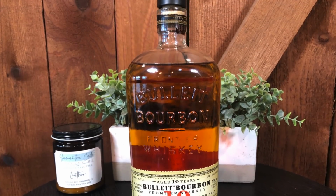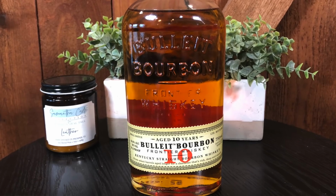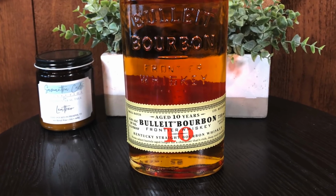All right, next up we have Bulleit Bourbon. And I almost didn't put this one in here, but I am a big fan of its flavor profile, so I'm going to tell you about it. I'm going to let you make your own educated decision.